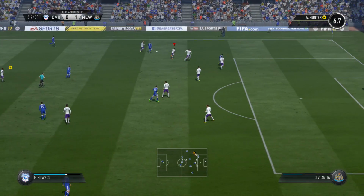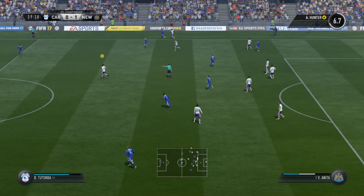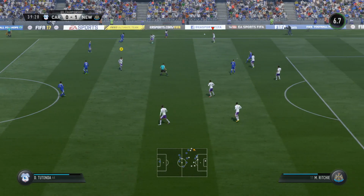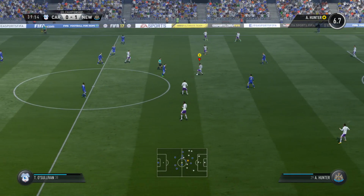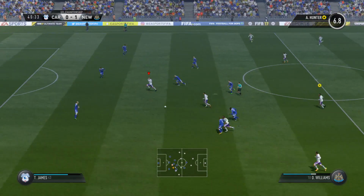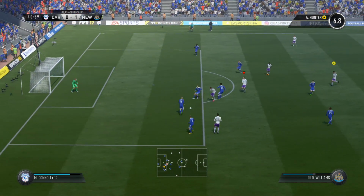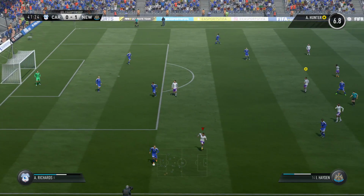Some quality in this Cardiff City attack. Great passage of passing play there. Matt Ritchie. Hunter. Amiobi. Well, they're attacking here. Might be a chance for Newcastle. Promising build-up until that challenge.